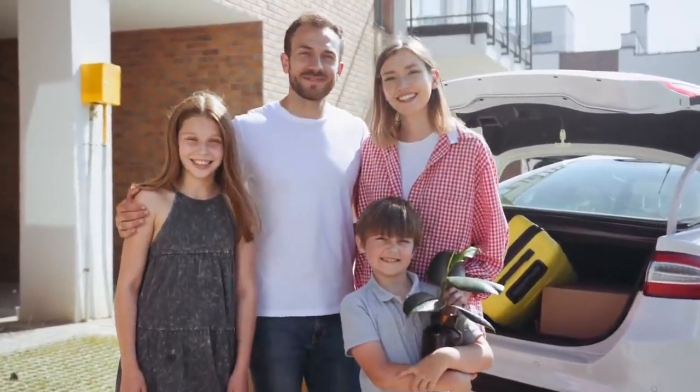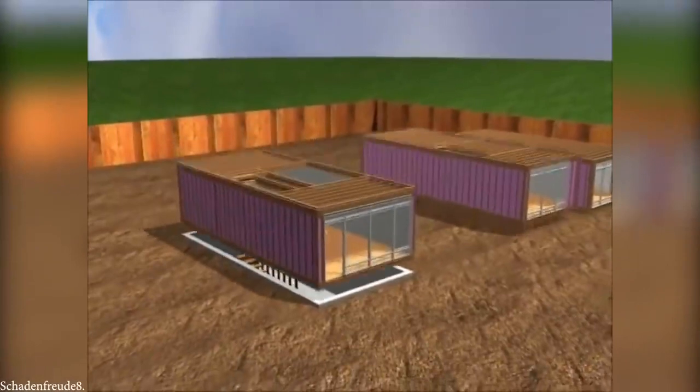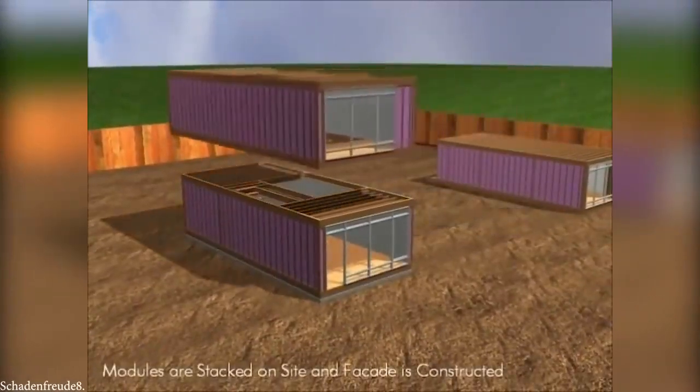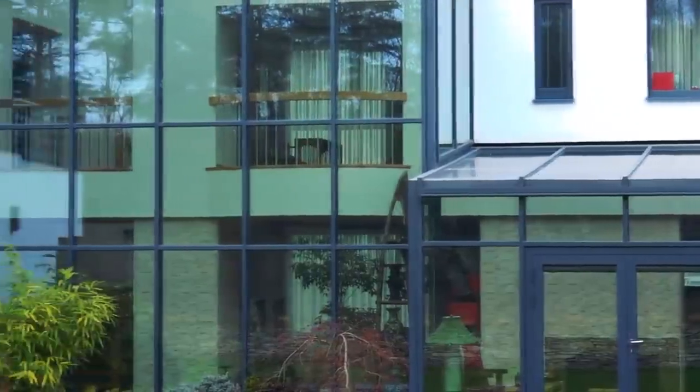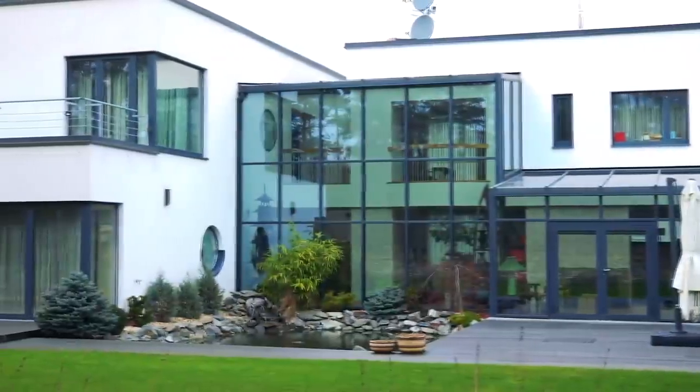There's no reason why these homes can't look the part either, and a number of design agencies are getting in on the act. It's a niche industry now, but as technology and designs improve, it could well become the norm for new homes within the next decade or so.